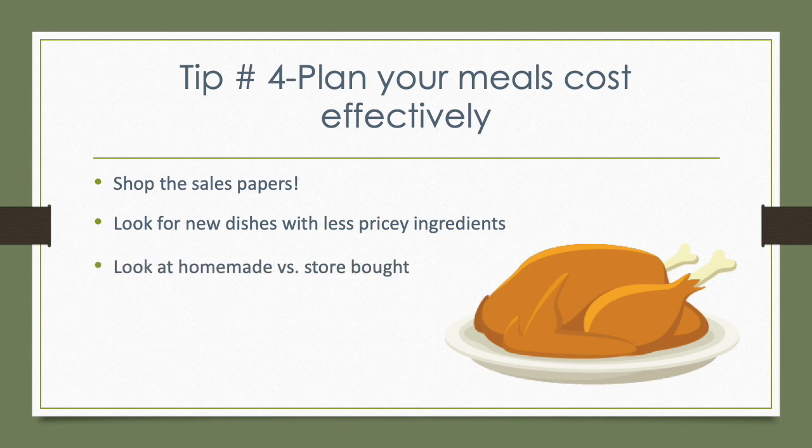And when you're making your delicious holiday meals, consider that sometimes you may be spending more money on ingredients than you would for certain store-bought items. Sometimes it will come out cheaper to make items, and sometimes it will come out cheaper to buy them. So assess your spending, and if it's more cost effective, maybe consider throwing some of your business to a local bakery for some of your holiday needs.